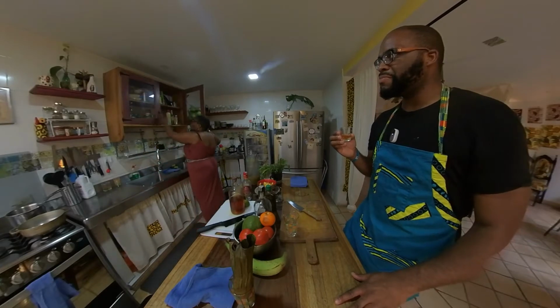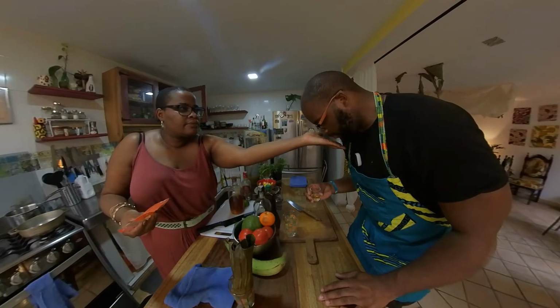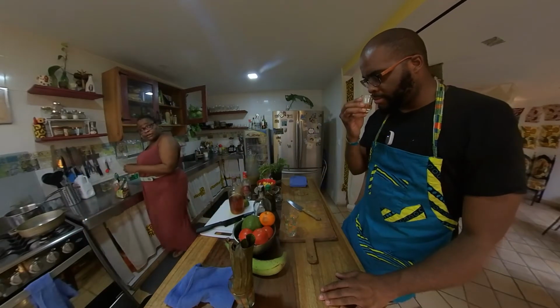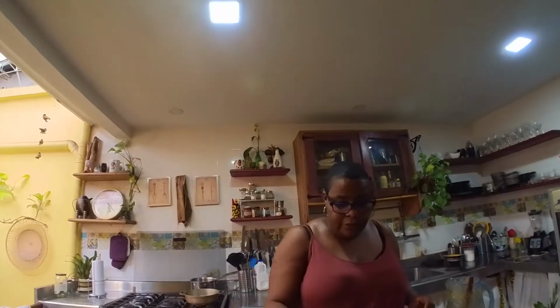Okay, so smell. Cloves? Yeah, it has cloves and it has cinnamon. So that's curao. Okay? And this one is magic.